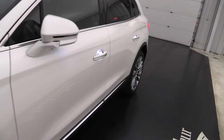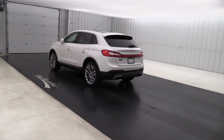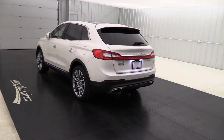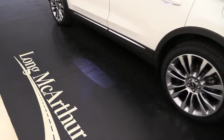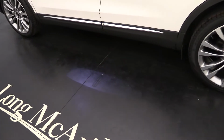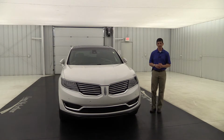All your door handles are going to light up with that backlighting, so you'll be able to see those really nicely at night. As you approach the vehicle from behind, you're going to even see the LED lights in the back liftgate light up. And then you're going to get the welcome mat beside the vehicle, on both sides of the vehicle, in between those two doors with the Lincoln symbol. Looks really nice as you approach the vehicle at night.